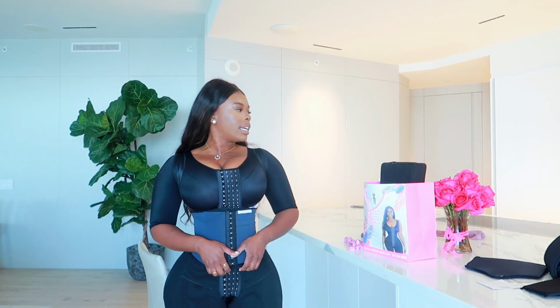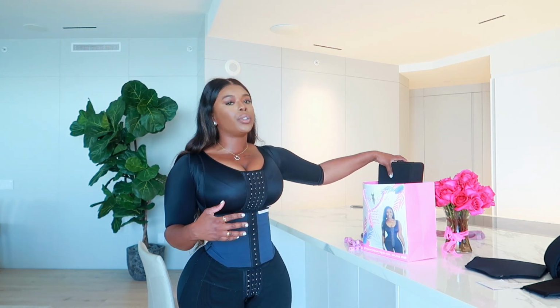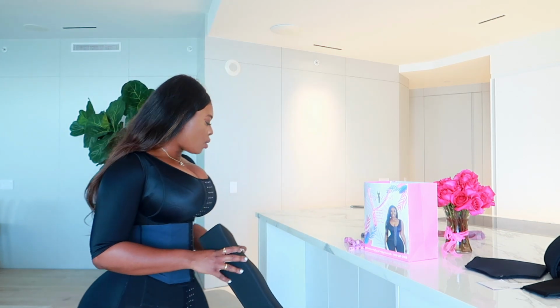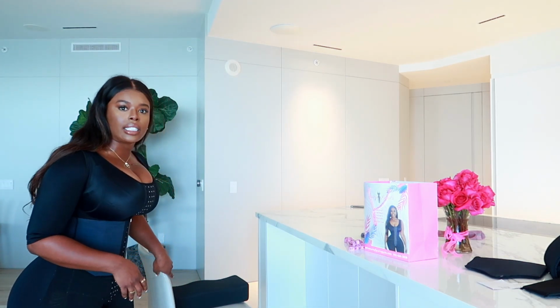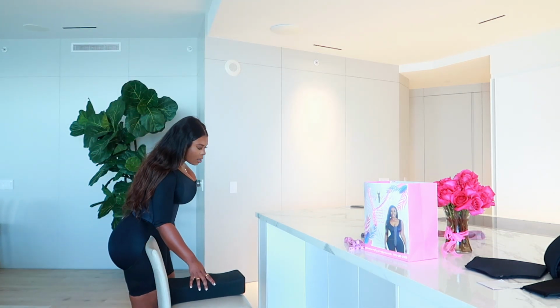So you've got your board and all of that stuff in. Like I'm telling you, the compression is going to feel super, super amazing. But if you did have a BBL, you basically do need a BBL pillow. So you have to ensure that your butt is not touching at all. And you're not going to be comfortable.